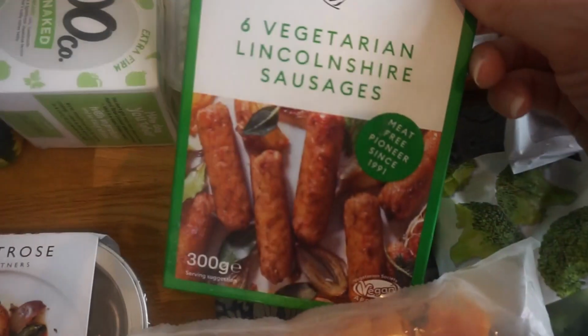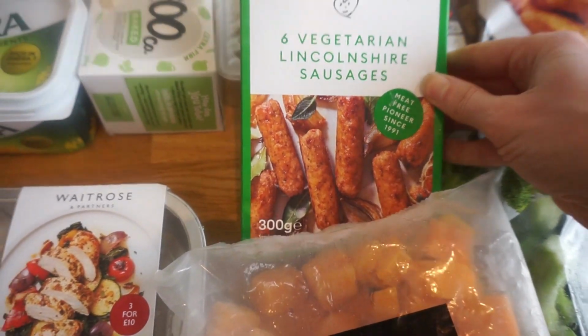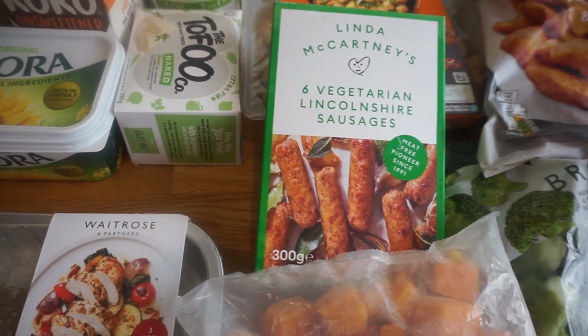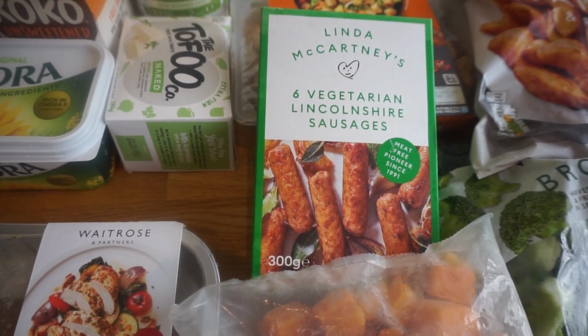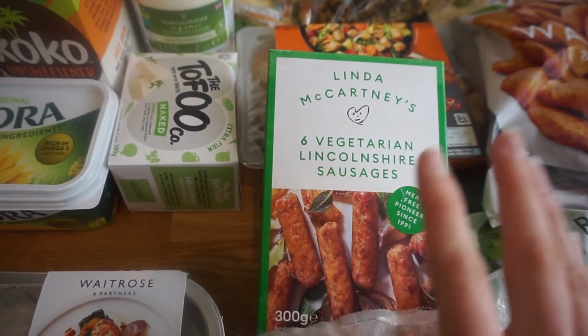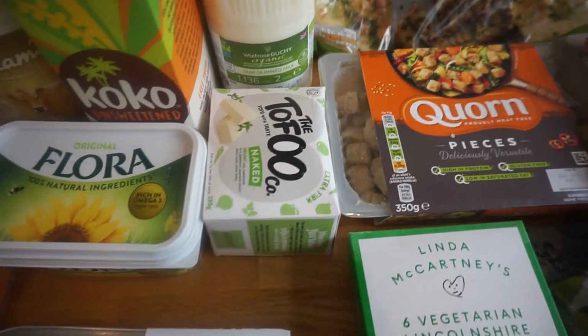These are the Linda McCartney ones, and they are really good as well. They're quite plain tasting, but just quite nice sometimes. We do buy Cauldron ones, which I showed you in my last haul, but they can be a bit spicy or a bit flavoured, if that makes sense. So sometimes it's nice just to have a plainer sausage. So I think that's all the frozen stuff.